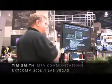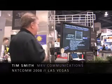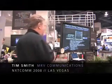It combines GMPLS, MPLS, and transparent WDM services all in one common platform. And also provides you with the flexibility of a fully gridded CWDM footprint, as well as an enormous capacity on the DWDM, several hundred nodes.